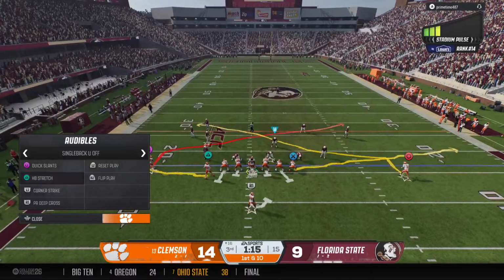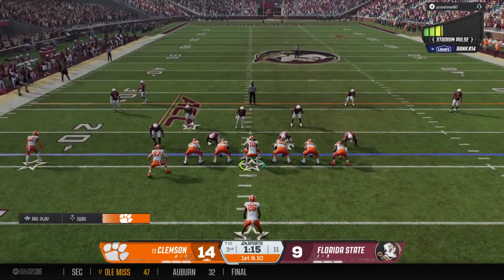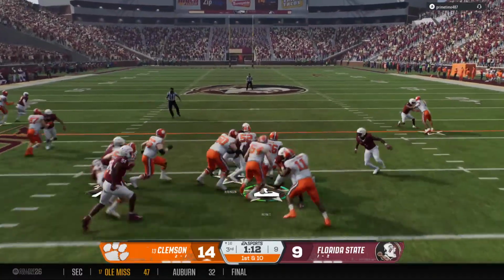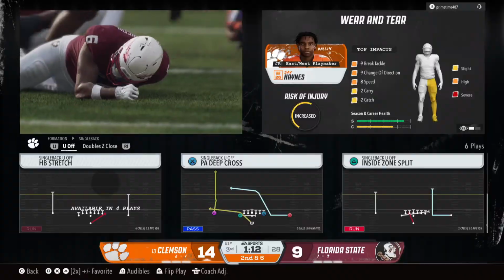So offenses have to be aggressive. They have to take shots. They did it there. The defense makes the big play. Leaves it with the running back. They knock him down, but not before he gets it out to the 21-yard line.